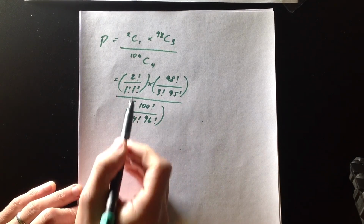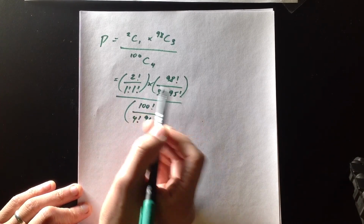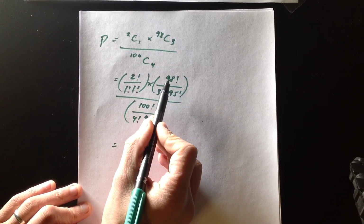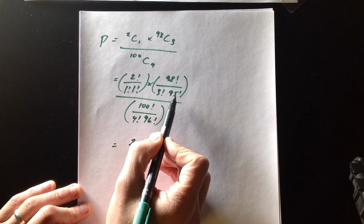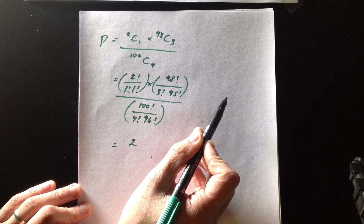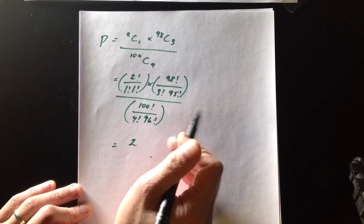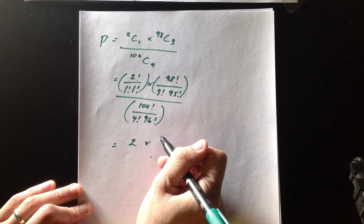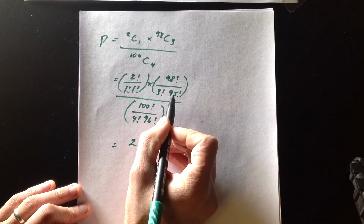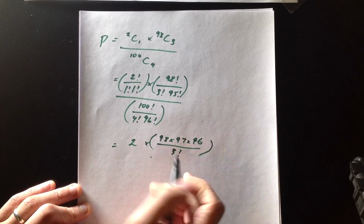Okay, now let's evaluate some of this, right? 1 factorial, they're just 1, so this denominator doesn't matter. 2 factorial is just 2 by 1, so out the front I've got a 2. Okay, what are we going to get here? Well, 98 factorial divided by 95 factorial. This is 98 by 97 by 96 by 95 and so on. But because I'm dividing by 95 factorial, all of the terms after 95, they disappear, right? So all I'm left with is 98, 97, 96, and all the other ones have been divided through by this 95 factorial, okay? And then I've got this 3 factorial on the bottom. I'll leave that there for a second.